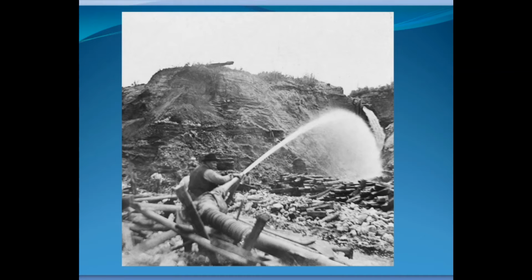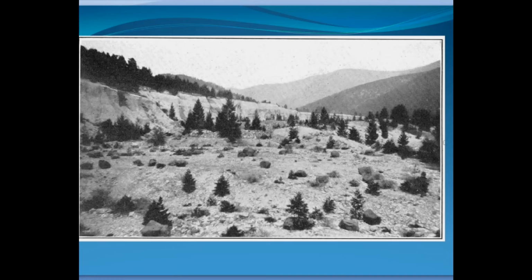Now, a lot of the early day mining, the placer mining that was done in Montana, was done hydraulically. And you can see in this picture how they did that. They blasted high pressure water against the side of hills and literally washed those hills away into their sluice boxes. But as destructive as that type of mining was, there's nothing we can do to undo what was done 100 or 125 or even more years ago.